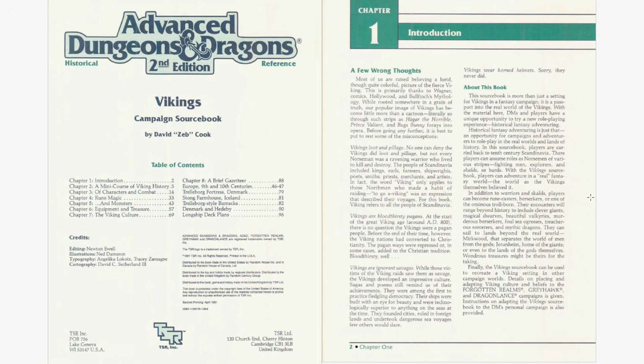And then he talks about how you're going to use this book to play a campaign. It says it's more than just a setting for Vikings in a fantasy campaign. It is a passport into the real world of the Vikings. You're going to see that phrase come up in one of the future books, and we'll talk about that later. And then he says historical fantasy venturing is just that. It's an opportunity for campaigns and adventurers to role play in the real worlds and lands of history, but they're going to use fantasy trappings.